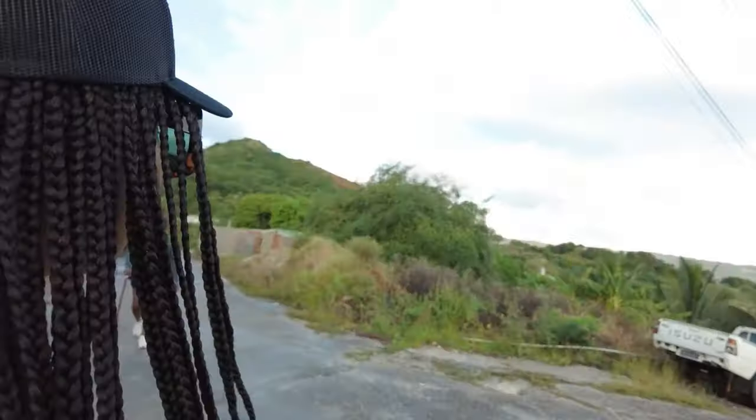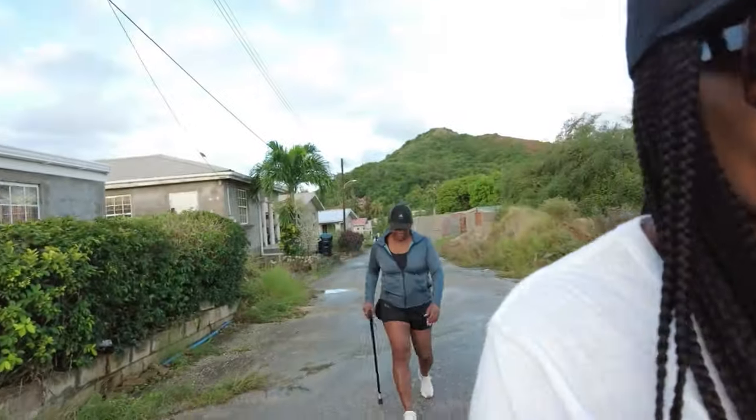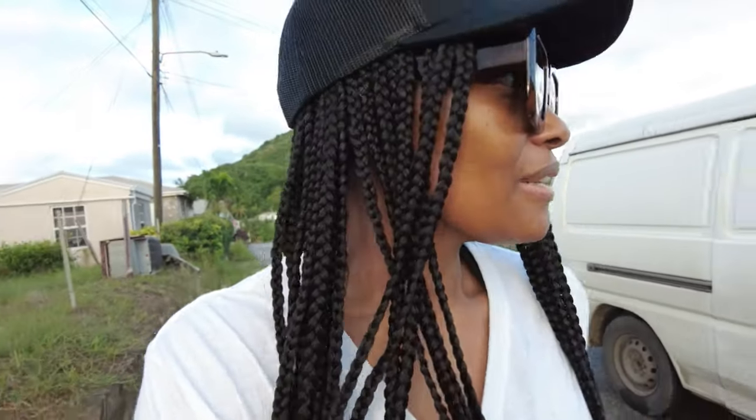Morning fam. So it is now Tuesday morning and I am going for another walk. Sergey tapped out. He tapped all the way out. This morning I have Miss V here. She's pulling up in the rear here. Our aim is to walk for an hour. So good morning. Morning. See how that works out.